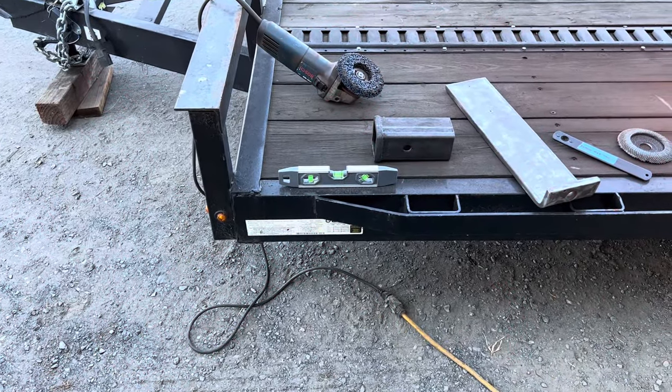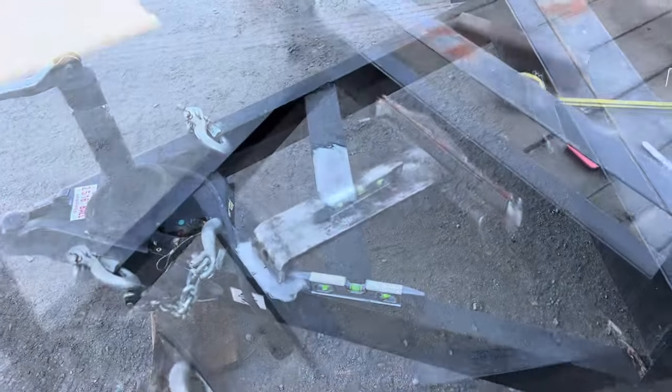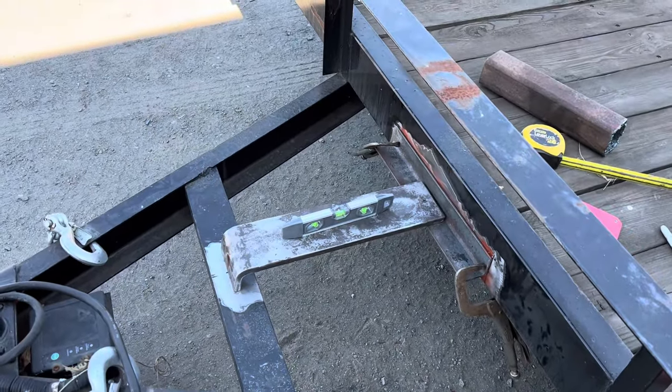Trailer fairly level here. Okay, I'm gonna try that.